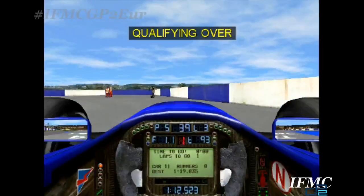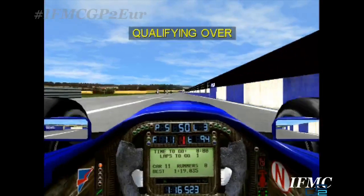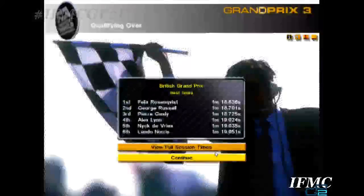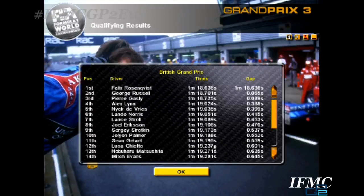And there you have it then. There you go then. So as mentioned, it is Felix Rosenqvist on pole position for tomorrow's feature race for the third consecutive weekend, and his pole position streak continuing. Look how close the top three was in the end, only 800s covering them. So there you have it then, guys.